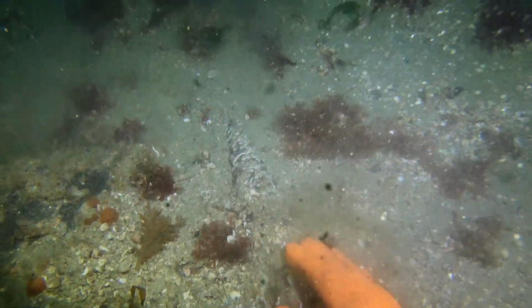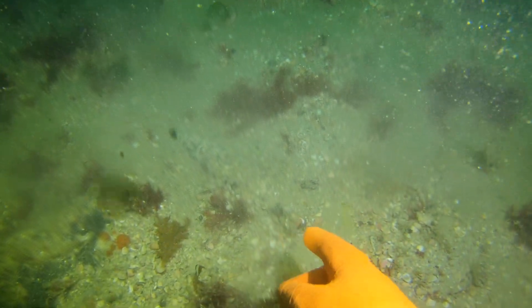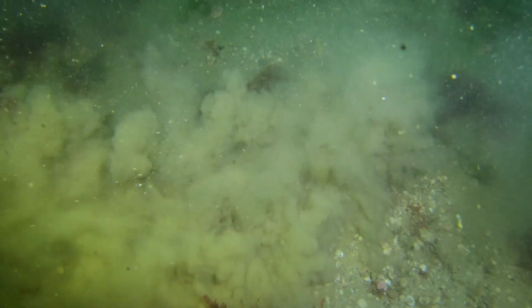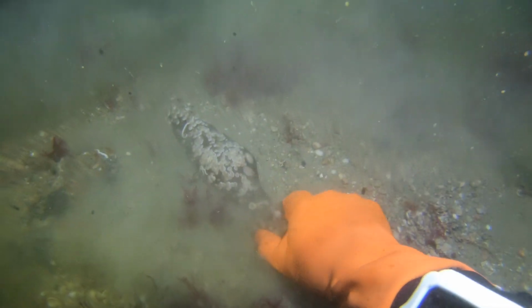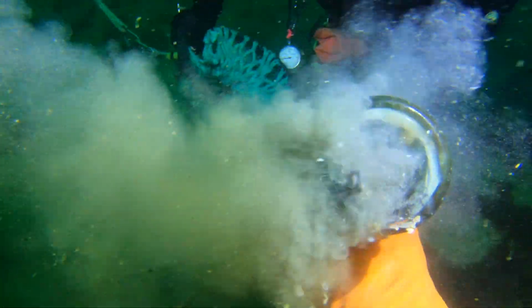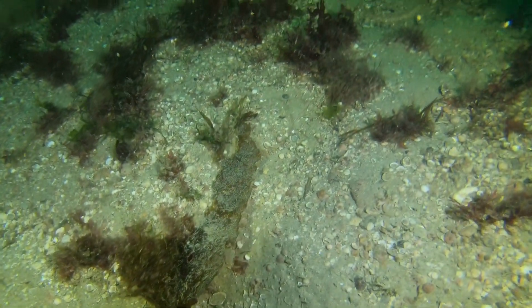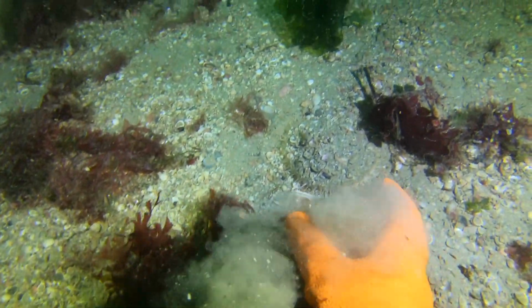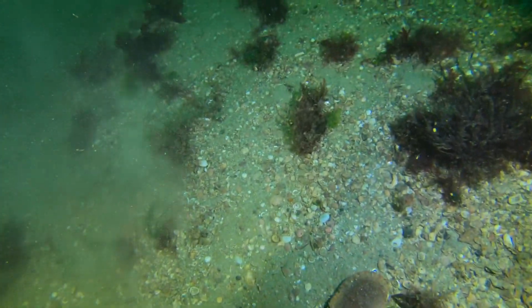Okay. Looks like an old bottle of some sort. Might be an old one. Carefully waft away the sand. No, I can already tell that's not an old bottle. That's a modern bottle. Clear glass modern bottle. That can go back. Still picking scallops up, but we can't find the shipwreck yet. I'm sure it'll come up soon.